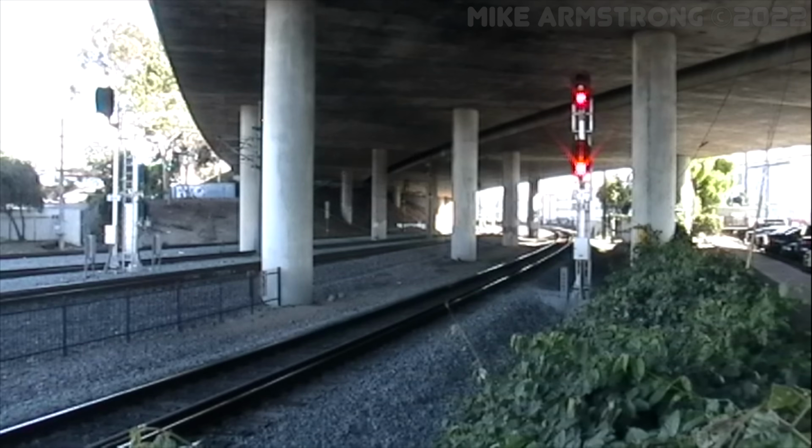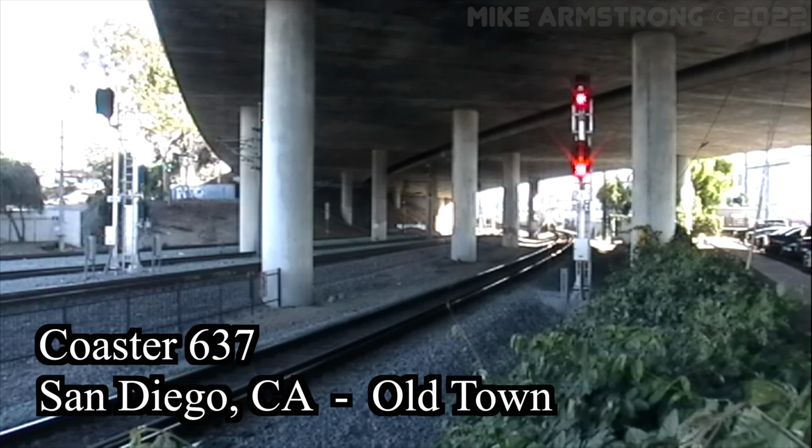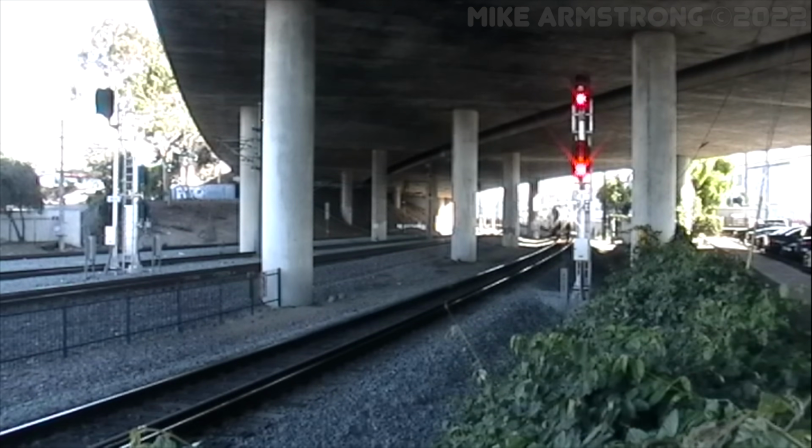Now back in 2022, Coaster Train 637 made a stop at Old Town. Charger Locomotive 5001 brought the train into the station.